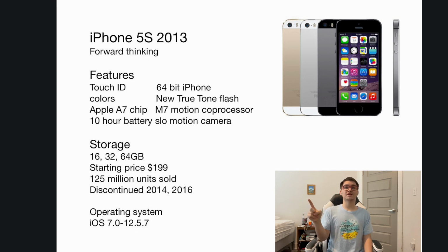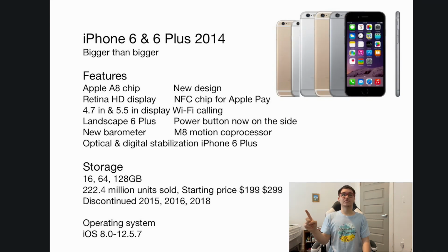Then in 2014, Apple released the iPhone 6 and the iPhone 6 Plus. Both phones came out on September 19, 2014, and Apple's catchphrase / motto was "Bigger than bigger." It featured the Apple A8 chip, an all-new Retina HD display, the 4.7-inch and 5.5-inch displays, which meant the iPhone 6 Plus can get a landscape home screen, pretty much anywhere like iPad could. The new barometer and the M8 motion coprocessor work together for health and fitness tracking. The iPhone 6 got the optical image stabilizer for the 6 Plus, digital for the 6.